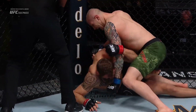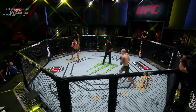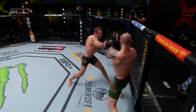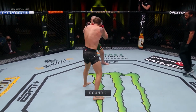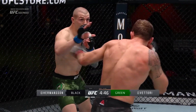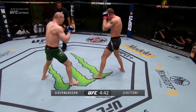That was a heavy shot. And he just went to the ground and pound, but then he gave him just a little chance when he went for the squeeze. He went for the guillotine. Early connection with the right hand for Jack Hermansson in round 2. Yeah, he's pissed off. He knows he's down. He's got to come out here and get some back against Vettori. He can't let him have all that confidence coming in here in round 2.